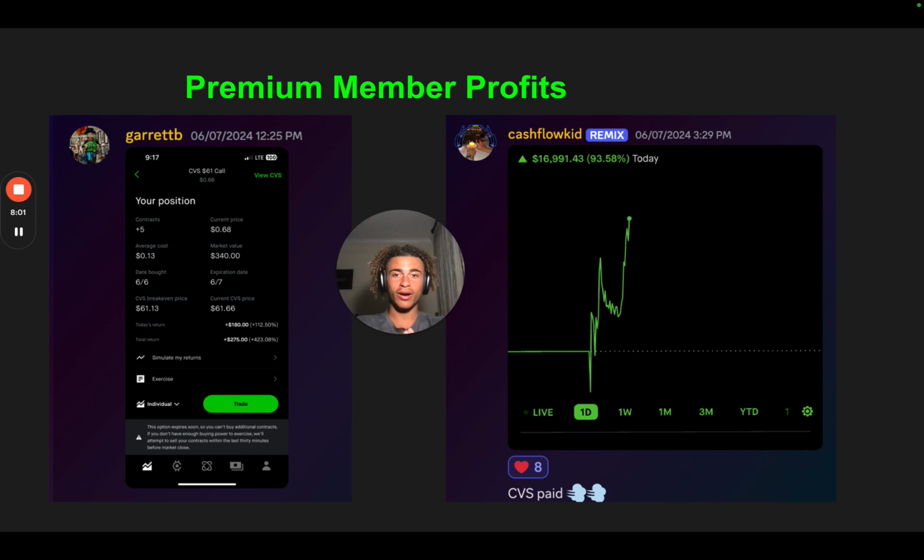So that just shows you the power of being in a great community and finding A+ setups. None of these trades would be possible if we weren't searching for A+ setups, but we target high probability setups, which is why you're seeing a lot of these smaller accounts growing into a lot bigger accounts and a lot of big gains like this.